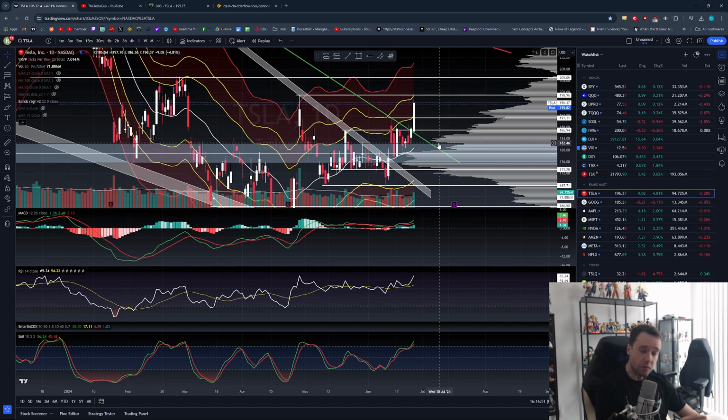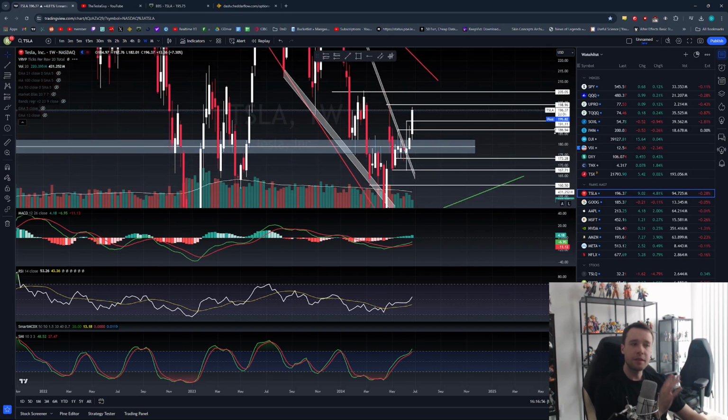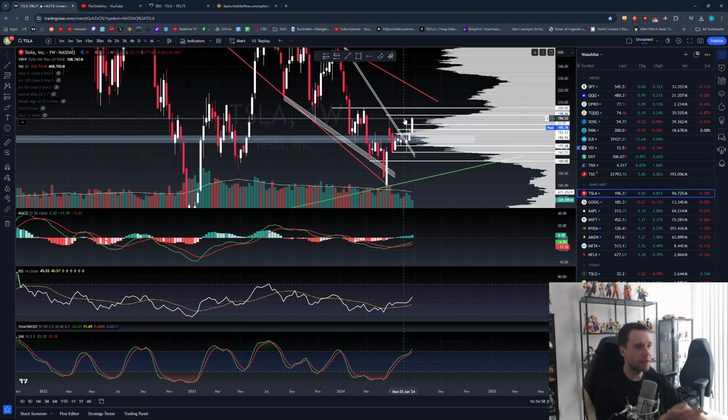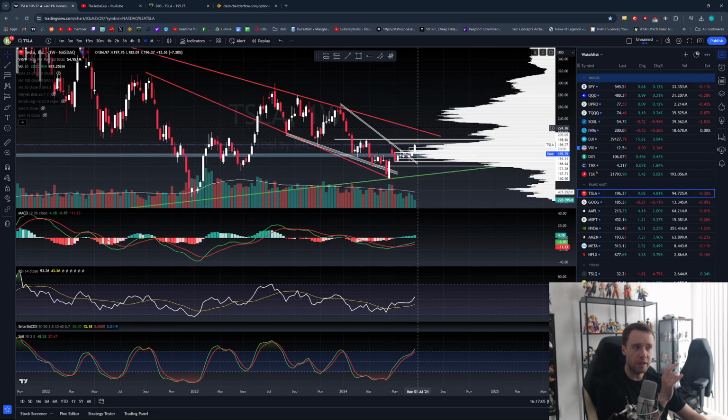But ultimately, what I'm trying to get across is this, especially on the weekly chart: Tesla still looks great. I still think Tesla's going to go higher. Ultimately, I still think 205 is in the cards. I honestly think even 220 is in the cards at some point, right? To really test this overall final boss trend, as I like to call it, right?